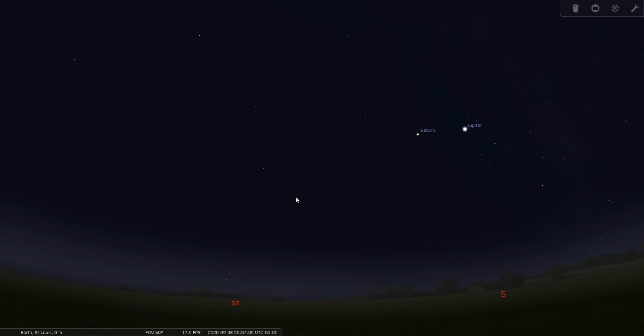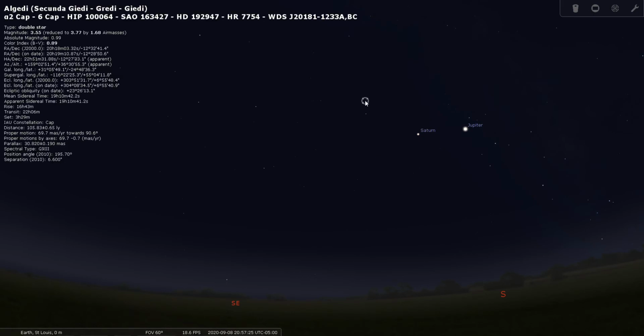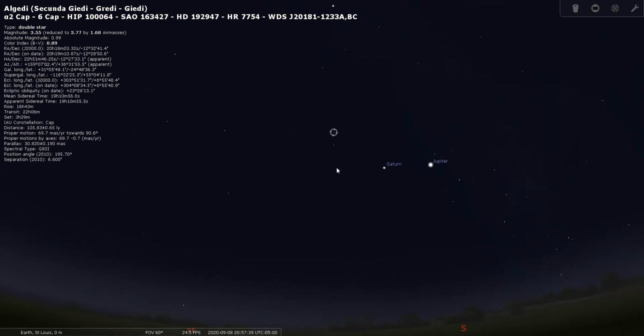So let's look at the brighter stars of Capricornus. There aren't many, but we have this star here, and we have this star here, and we have this one here. There's three stars that are bright enough to catch your eye. We'll start with this one. This one is called Algedi or Alpha Capricorni, and it is a magnitude 3.5 star, and it's also a double star. So let's have a look. Let's have a look at Algedi through the finder scope.